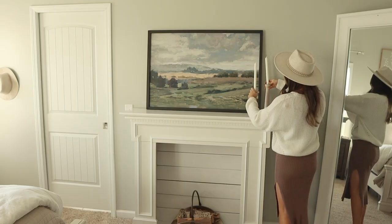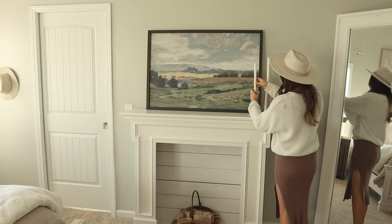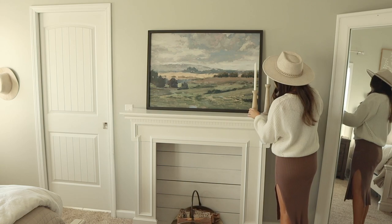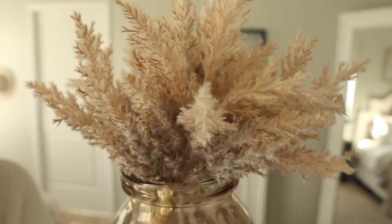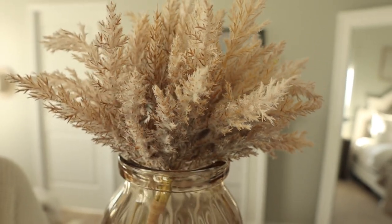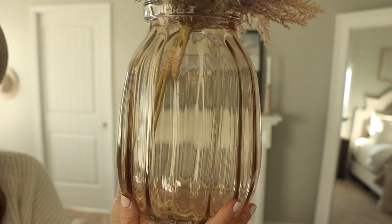And then I'm adding a few candlesticks and holders. They are from JCPenney. And then on the other side, I wanted to have some neutral pampas grass arrangement, and I just have it in a vase that was a clearance Hobby Lobby find.